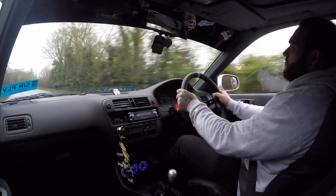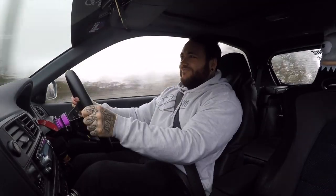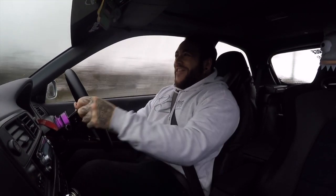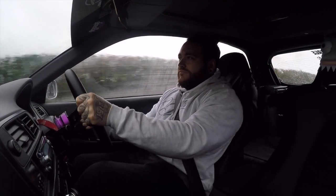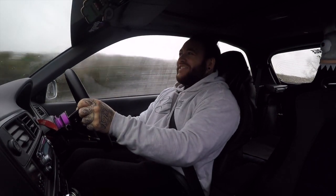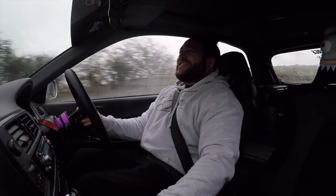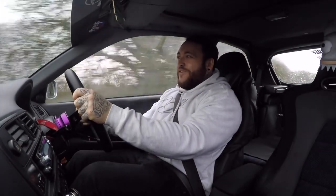It lights your trousers on fire the second you put your foot down, literally. There's the limiter as well. The brakes as well. Very impressive with the brakes. Honestly, this is why I started this channel, is cars like this. Silly cars that are, it's nice and comfy in here, but honestly, 5,000 RPM.